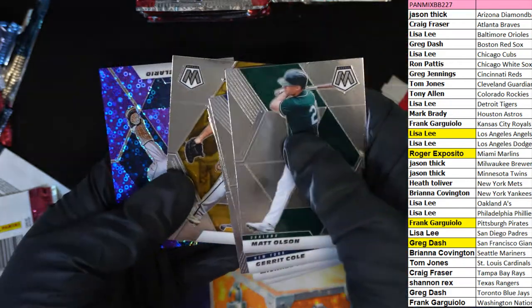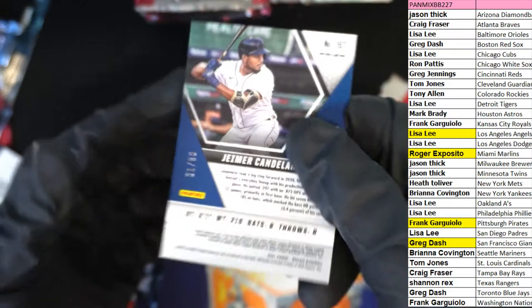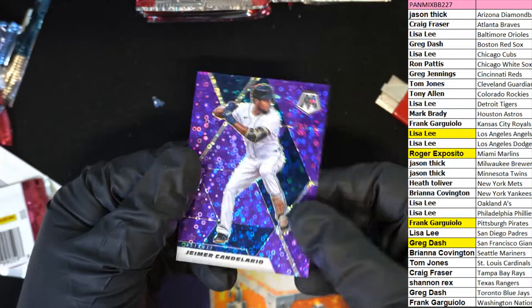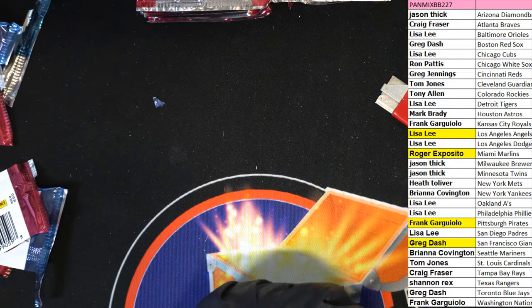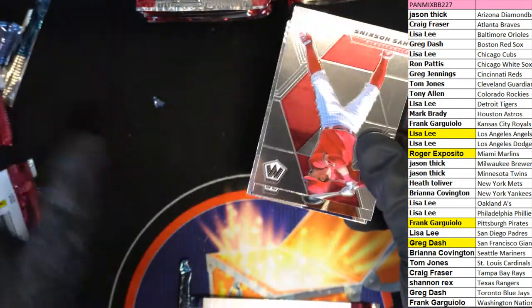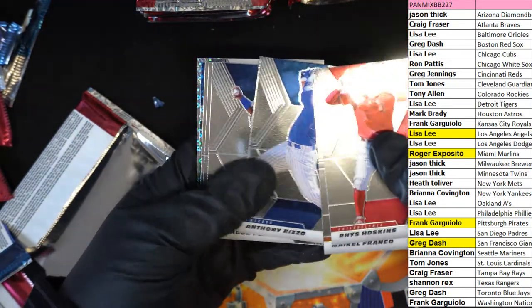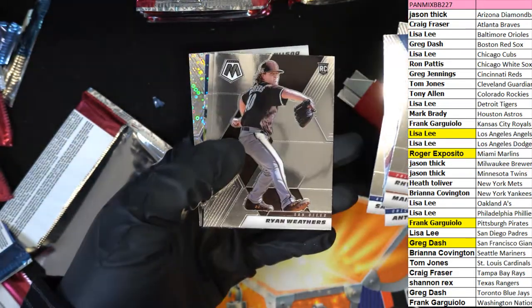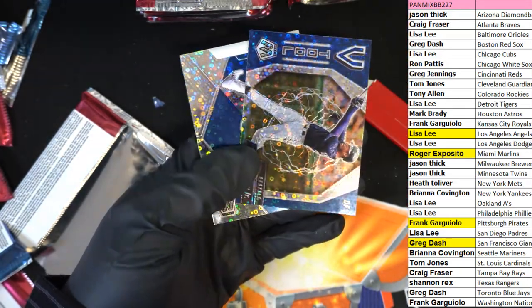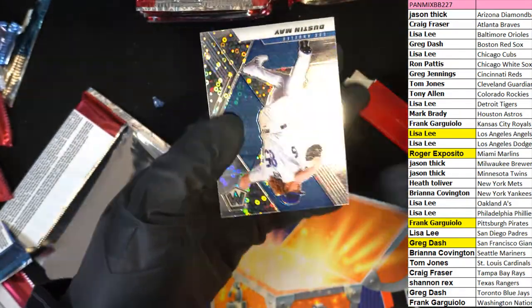Tatis. Nice purple. 31/50. Detroit Tigers. That is a nice mosaic. Nice game for Junior Volt.